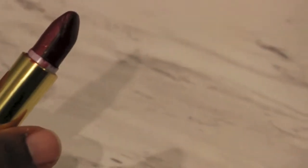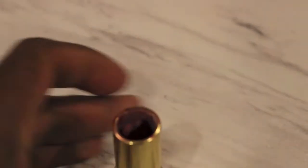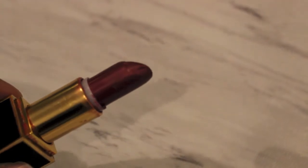But I have made nice progress on this one, I think. So, pretty happy about that. Now the following one is completely, barely untouched, and it is the Tom Ford. I have used this here and there, but not so much, and quite frankly, I really just don't see myself continuing to use this lipstick.